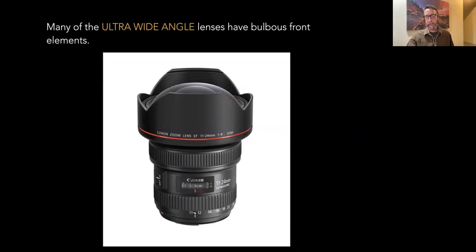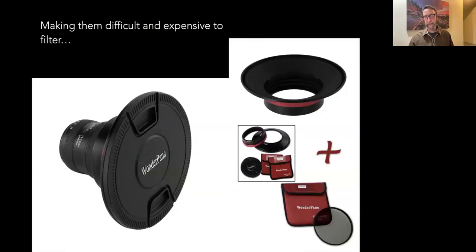And so it makes it very challenging and very expensive because you have to buy these large, I mean, dinner plate size polarizers and neutral density filters. And there's a whole contraption holder that goes on the lens, and you have to put the thing on the lens before you mount it. They're just a pain in the neck, and they're very expensive. You'll be spending $500 for a polarizer and the contraption.